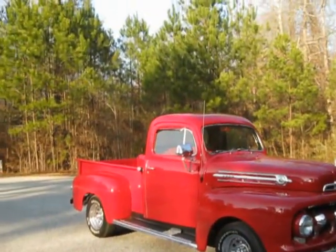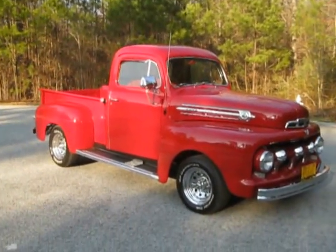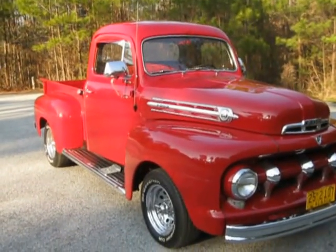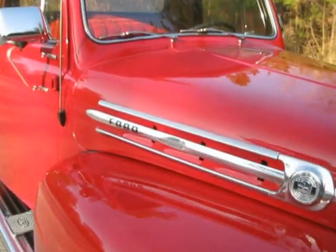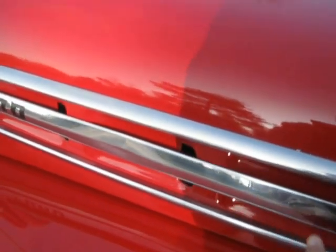I don't see a ding, a dent. Other than those two little spots in the paint, I don't see any imperfections on the truck. The chrome is in fantastic shape. It's actually got an original Alabama 1951 license plate. I'll probably just leave it on there for nostalgia. One little small ripple in this piece right here. If you catch it in the right light, you can see.